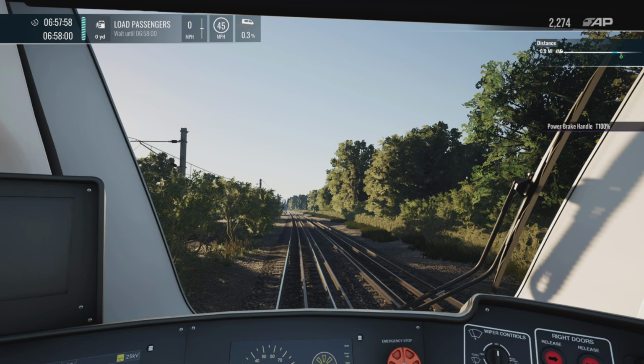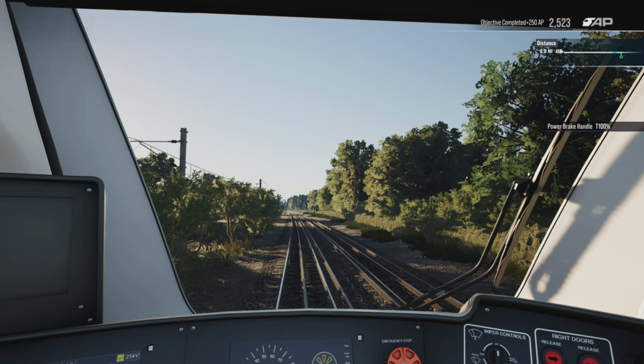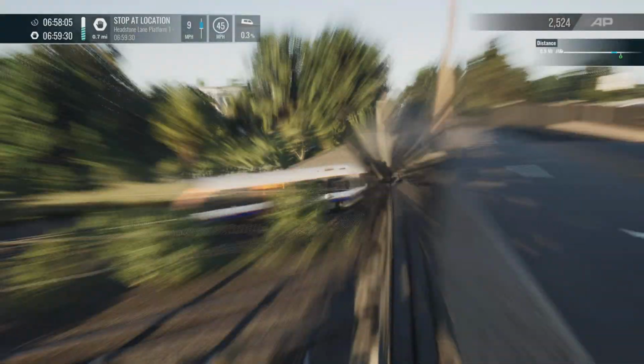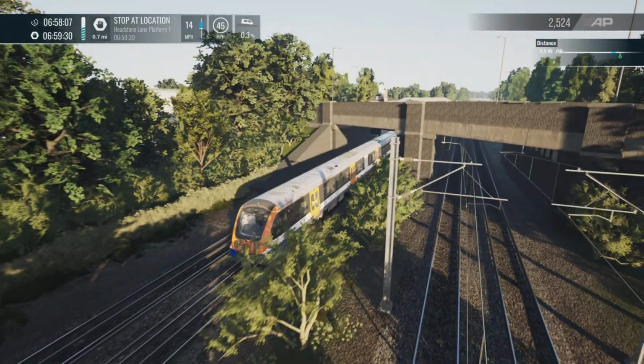Full throttle towards Headstone Lane, I think, which is next. Cool. Let's go, go, go. Wonderful stuff. I'm really enjoying this. I'm really going to enjoy these sorts of runs. It's my sort of style.